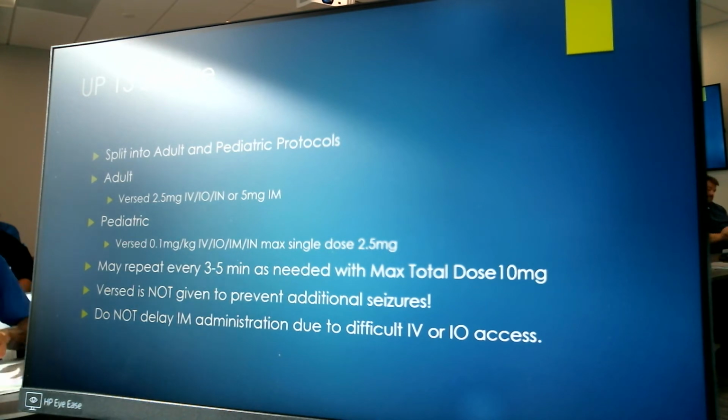Seizure: we split this into adult and pediatric, so you will have UP13 seizure adult and then seizure pediatric. For adults, you can give Versed 2.5 IV, IO, or IN, or 5 IM. For peds, you'll give 0.1 mg per kg, all routes, with a max single dose of 2.5. You can repeat that every 3 to 5 minutes as needed with a max total dose of 10 milligrams.